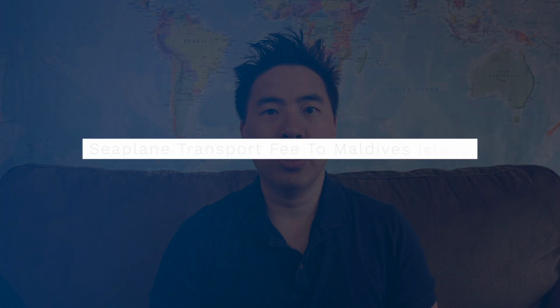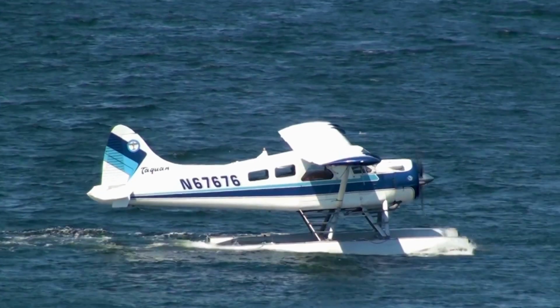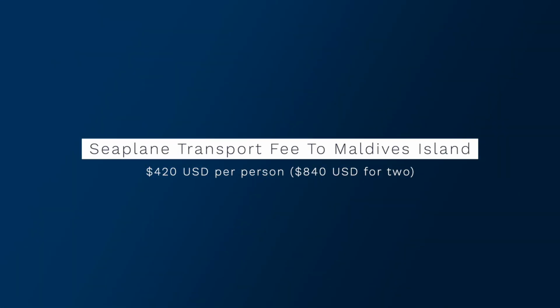Now, when you redeem your points at an over-the-water bungalow, especially this latest one with Le Méridien in the Maldives, you still have to pay $420 per person for a transfer fee, because you're going to be taking a seaplane to get to the island and back to the mainland of Malé. That's $420 US, so it's not cheap and it's hard to avoid.